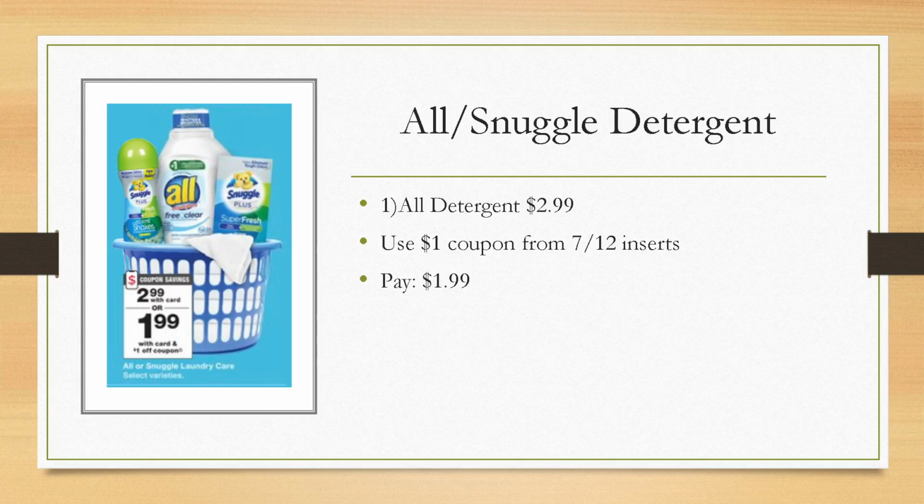All and Snuggle. I love when this deal comes around because you can really stock up on some super cheap items. So there's quite a few that are going to be included. All of them are in this picture. The Snuggle scent boosters, the All detergent. Typically the packs are included as well. I think they're called Almighty packs, and the Snuggle dryer sheets.